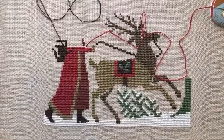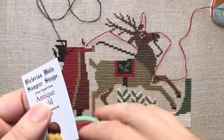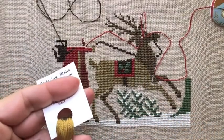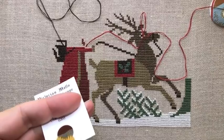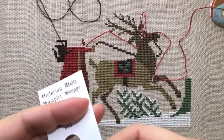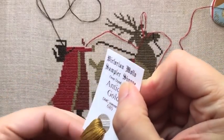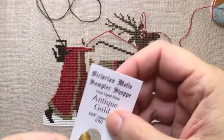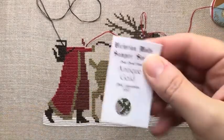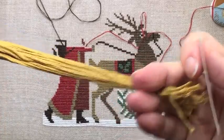I'm going to open this up. My scissors. I like the way that she prepares her floss. Ties it together at the top, and then these are through the hole like that. So these are already cut.